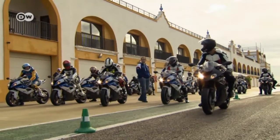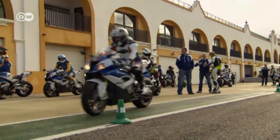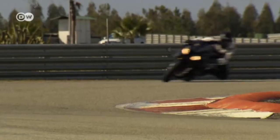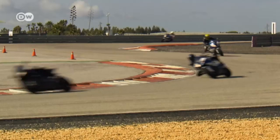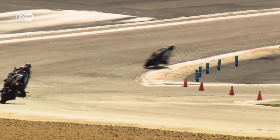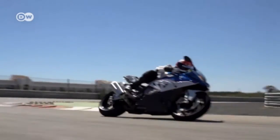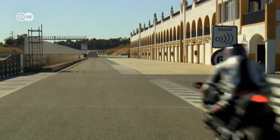Now it's time to hit the racetrack, one group at a time. The instructor goes on ahead to blaze the trail for the following riders. The RR was designed first and foremost to go fast, but the optional pit lane limiter helps the rider keep the speed under control.